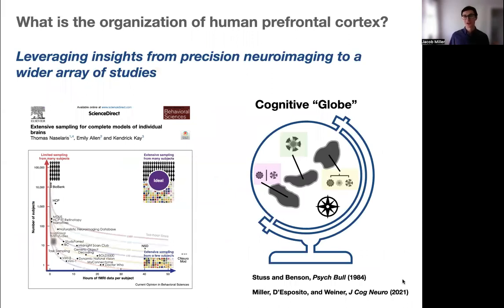But not all questions are necessarily suited to this kind of longitudinal small subject scanning. And another goal of my research is to help us leverage the insights from this precision neuroimaging framework to a wide array of studies to more broadly understand the organization of human prefrontal cortex that supports working memory and other high-level cognition. For example, on this graph of subjects on the y-axis versus hours of data, how can we leverage the lessons of precision neuroimaging and apply them to data sets and questions which are only applicable, for example, individual variation in cognition to hundreds or thousands of subjects? Again, with the idea of trying to map something like a cognitive globe in human prefrontal cortex.